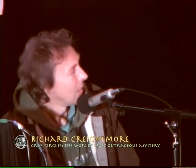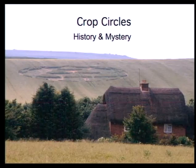Okay, a quick whiz. I've started with a chocolate box photograph. This is Lucy Pringle's photo. It's a bit chocolate box. It's very much, without wishing to appear cynical, a part of the Wiltshire tourist industry these days, the whole crop circle phenomenon.